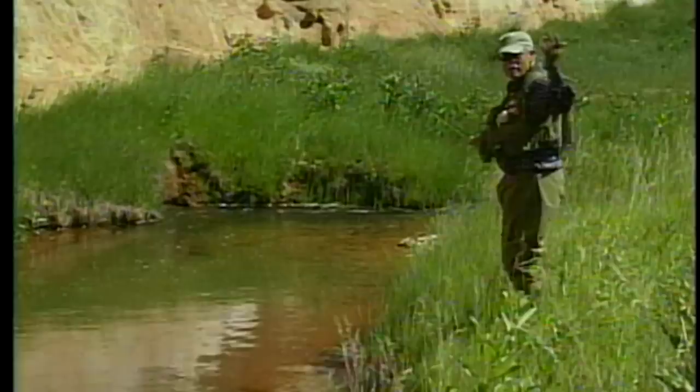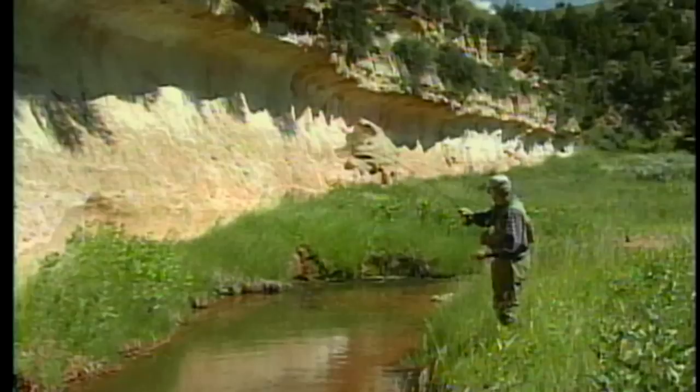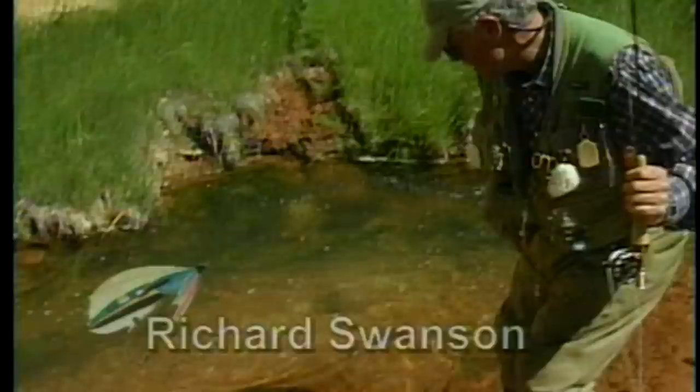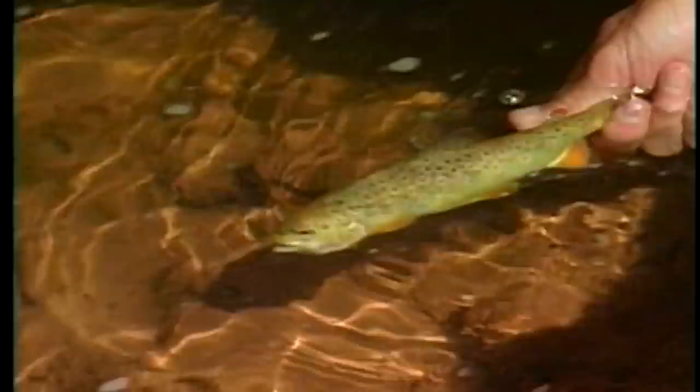Maybe the bird scared them. Oh, I got one! Never say never! Oh, look at that big one take off. You see that? There were others in here. Yeah, he's a feisty one. Small but feisty. There you go, buddy.